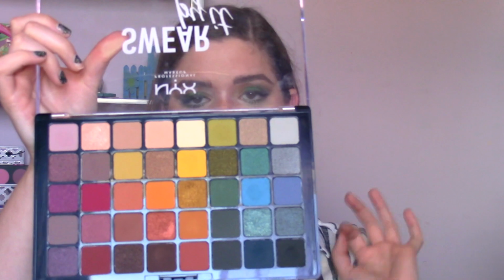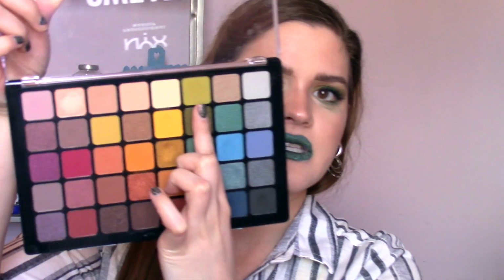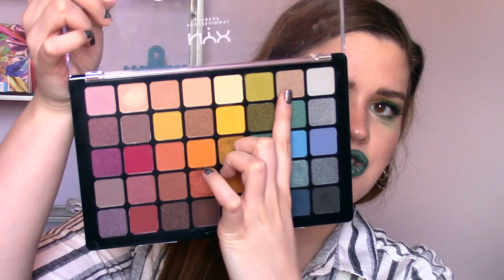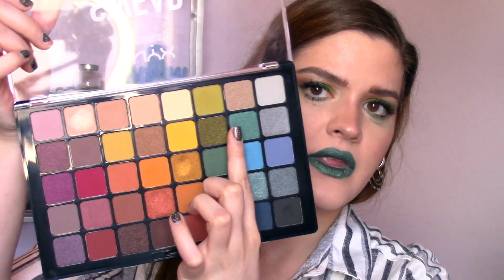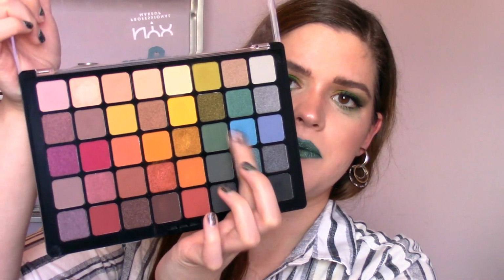It doesn't have a ton of greens, right? You look at it, you're like, where are the greens? Where are the greens? But there are a few. They are in this row right here. So there is a grungy green on the top there. And then in the middle here, this is kind of like a metallic shimmer green. And then underneath that is another different shade, but also a metallic green. So there's a few there.